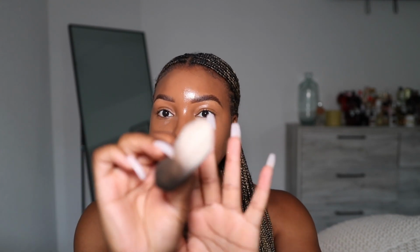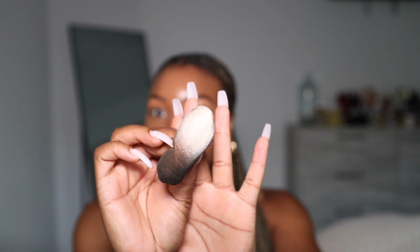And I like to apply this using a puff triangle. So I take my puff, I pick up some product, dab off the excess on the back of my hand. Make sure it's nice and smooth on that sponge before you put it in, because it's literally going to press how you have it on here into your face. So you don't want any blotches, none of that. So it's nice and smooth. I'm going to take it and I'm going to set my under eyes.